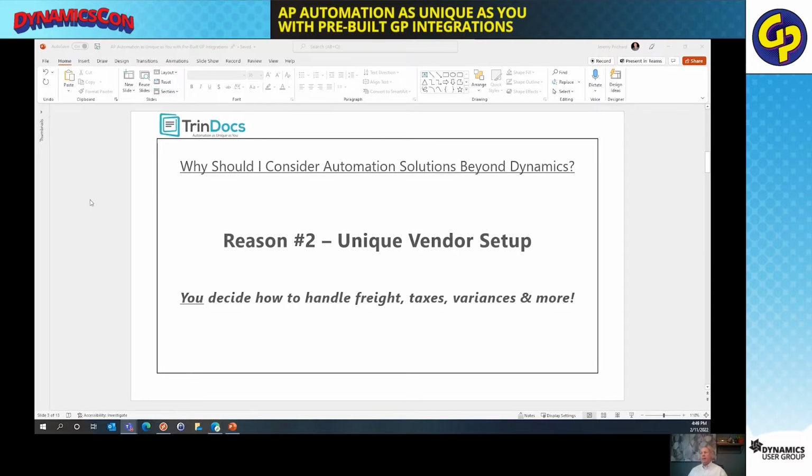Reason number two, unique vendor setup. Maybe you want to handle freight and taxes and variances differently in different circumstances. Maybe your largest vendors you want to treat one way, and the person that you get one invoice a year from, maybe you want to treat a different way. You can do that and have unique vendor setup within Trindocs.